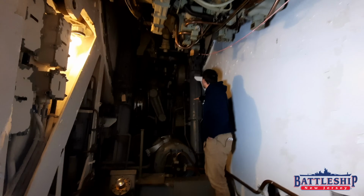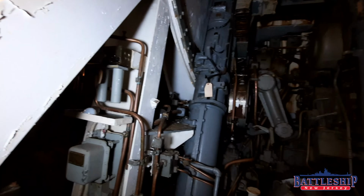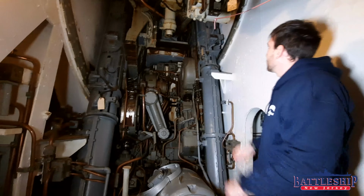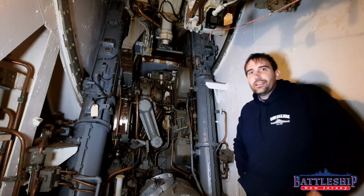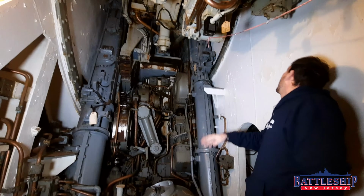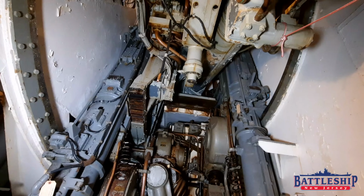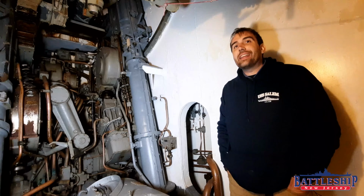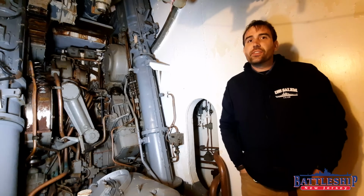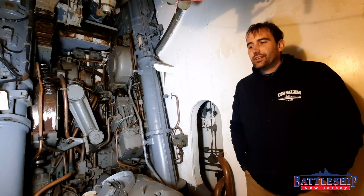Over here, you can see both the shell hoist and the powder hoist, which bring those two up from their separate magazines and then hit the loading trays that we've already seen up above. And then this tube right here is for ejecting the spent powder casings. Because of all of these mechanisms here, these guns are roughly 50% heavier than the traditional 8-inch 55 caliber guns found on Baltimore and Oregon City class heavy cruisers.